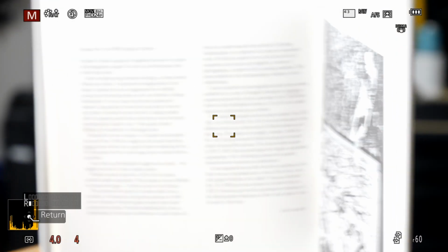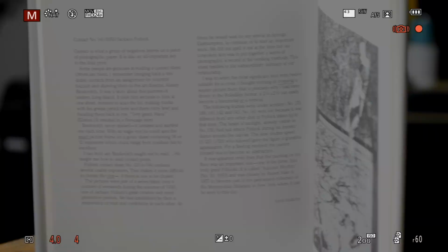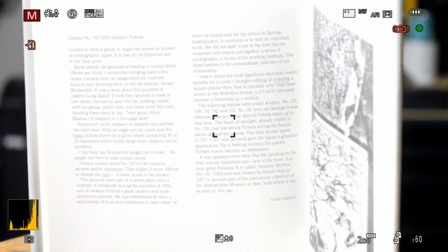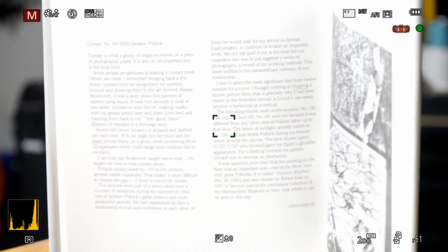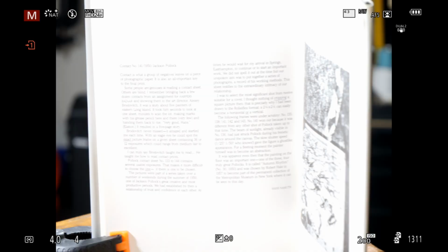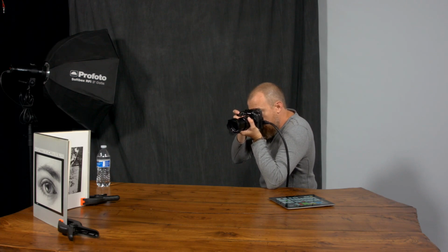This is insane. Okay, no, that's not soft. That's not sharp. Okay, I am not physically capable of hand holding in a 1/4 of a second. So now I'm going to cheat this a little bit. I'm going to put my elbow on the table.